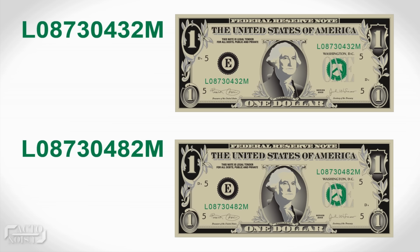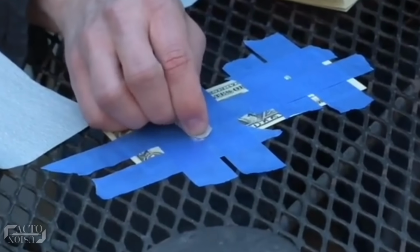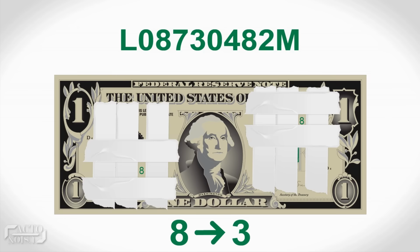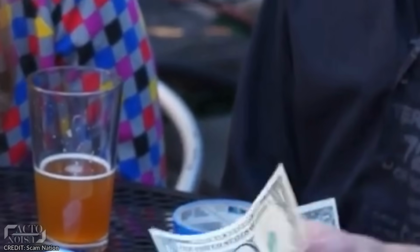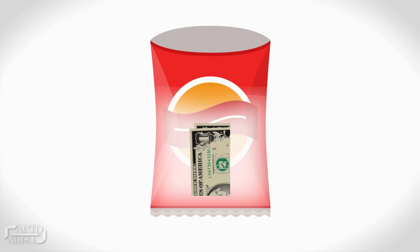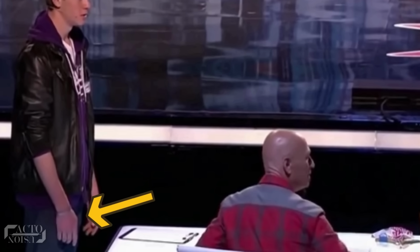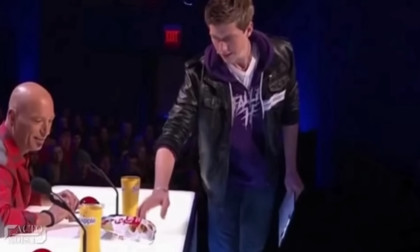In this case, the two bills had the last three digits numbered 432 and 482. Now, to make the serial numbers exactly match, he only had to alter the digit 8 and turn it into 3. Using a sandpaper, he turns that 8 into a 3, and now he had two bills with the exact same serial number. He then folds both of the bills together to make it look similar, and then puts one of the bills inside the pack of chips and seals it using a double-sided tape. The other duplicate bill, he had concealed in his pocket. Now, all this he had prepared before the trick started.